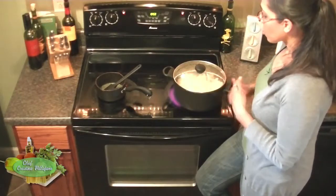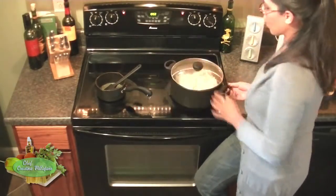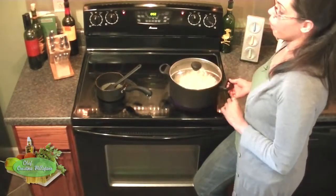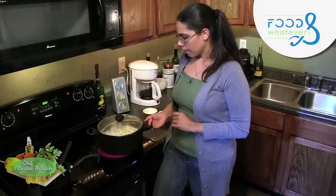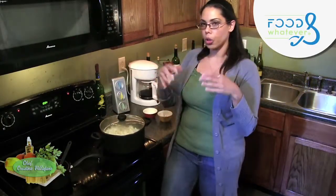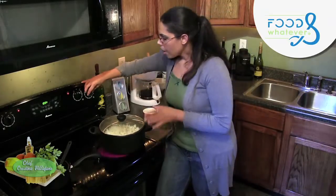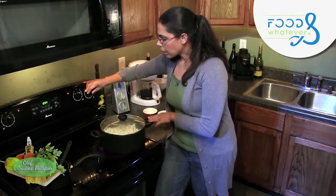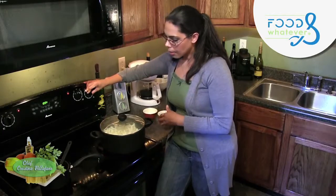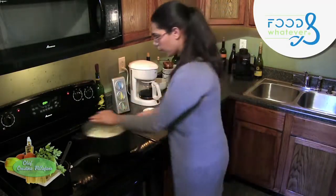You're going to continue leaving it on the heat and shaking it until you don't hear any more popping, just like you would in a microwave. One of the reasons I like to shake it a lot is to make sure those kernels fall to the bottom so they can continue to pop. Now that it's almost completely popped, I'm going to turn down the heat so the popcorn that's already popped won't burn.